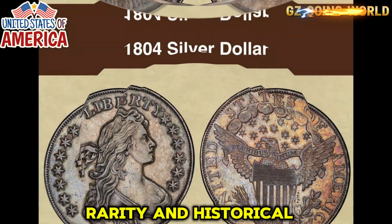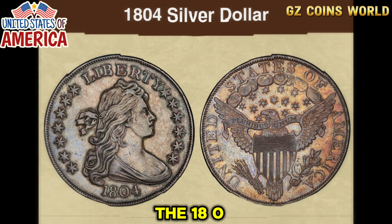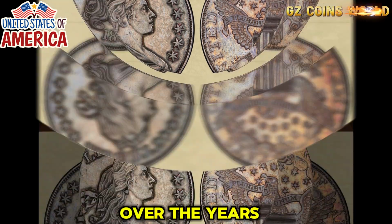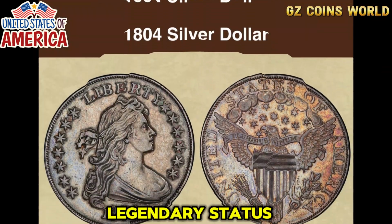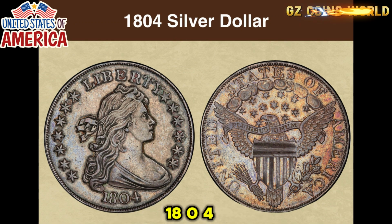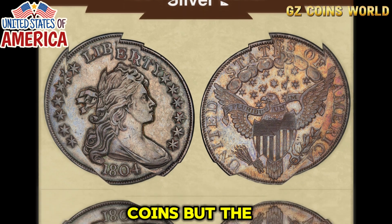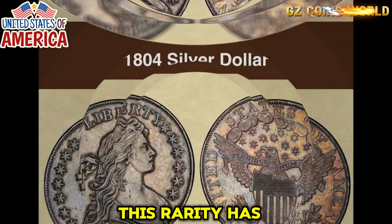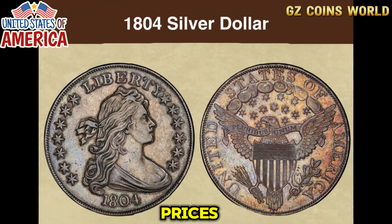Chapter 2: The Rarity and Historical Significance. What makes the 1804 Liberty Dime so incredibly rare? Unlike other coins that were mass-produced, the 1804 dime had a very limited mintage. Some believe only a few specimens exist today. Over the years, some dimes were lost, melted, or simply disappeared, adding to their legendary status. It is often compared to the 1804 draped bust silver dollar, one of the most famous and valuable U.S. coins, but the dime is even rarer because far fewer specimens have been confirmed to exist. This rarity has made the 1804 Liberty Dime a holy grail among collectors, fetching record-breaking prices whenever it appears in an auction.